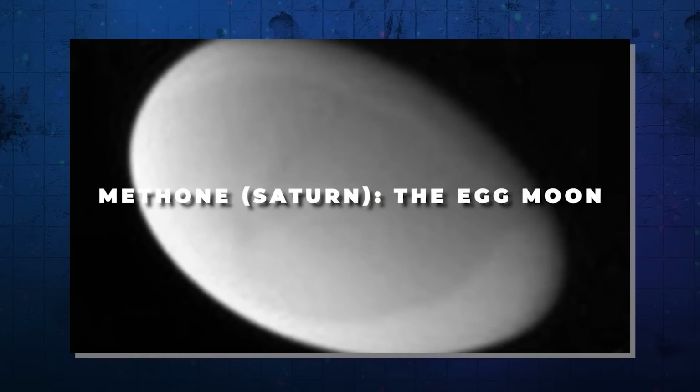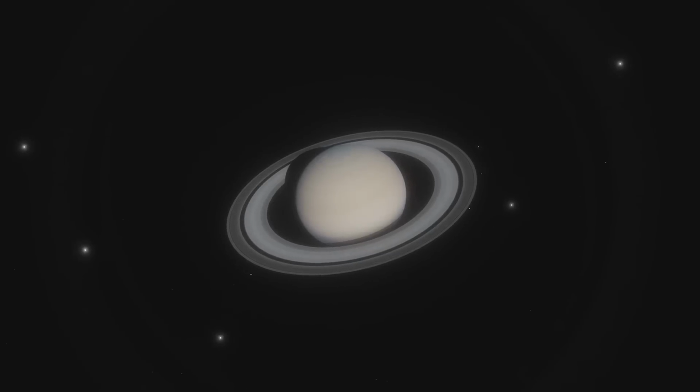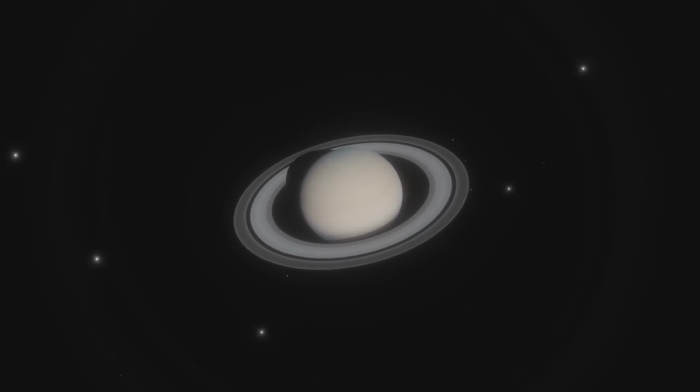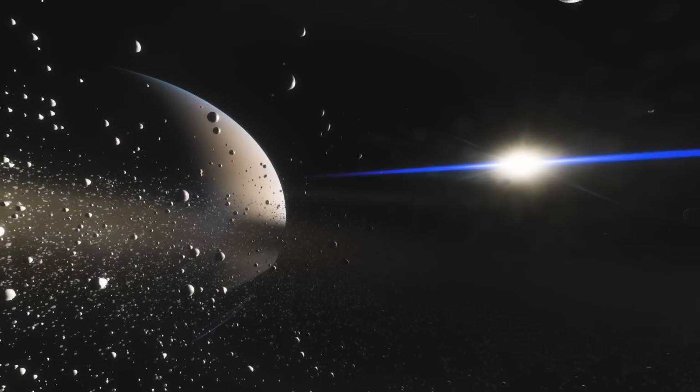Methone, Saturn, the egg moon. One of Saturn's tiniest moons, Methone, is often forgotten in favor of its bigger neighbors. But this tiny celestial body, which is known as the egg moon, is different from almost all the other moons in the solar system because its surface is so smooth.